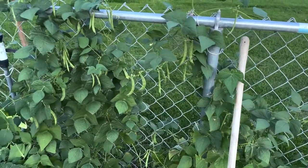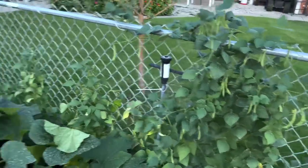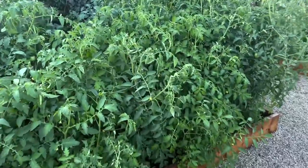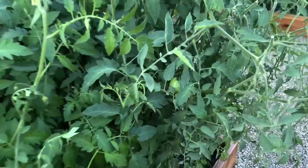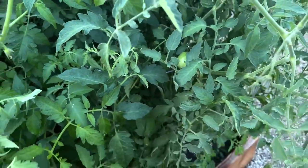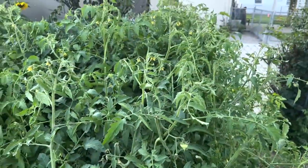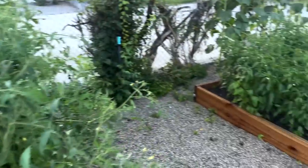So gonna go ahead and get those all right now. It's tomatoes. Jamie clipped the tops off all these tomatoes. I'm not seeing any red ones yet, but they're starting to put bigger tomatoes on, so maybe that's gonna help them out. I don't know what the science is behind that. That's what her mom said to do, so we did it.